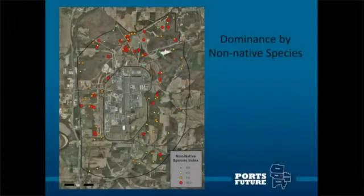But then you see in some of the interior habitats, such as this area to the western part, the northwestern part of the study area, as well as some in around the pond over here on the northeast part, tend to have very low dominance by non-native species. So the interior habitats tend to exhibit the greatest degree of native species.